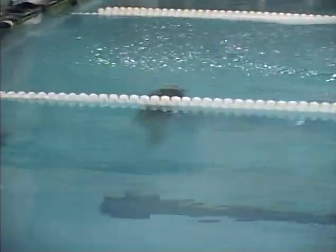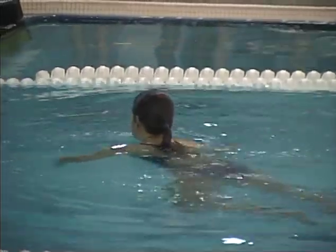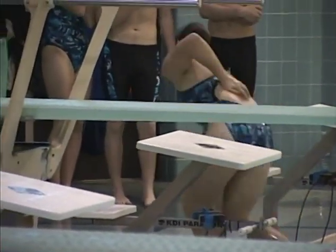Kimi's dive was much higher with a nice straight entry. She got 7, 6, and 6. Those are very good scores, especially in a high school meet. She did a good job of getting it in nice and straight.